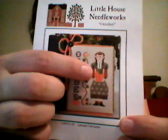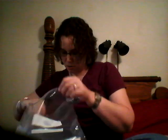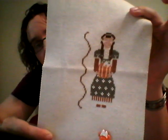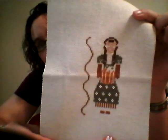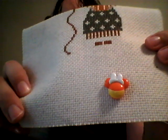So here is my October calendar girl by Little House Needleworks. So there she is. And yeah, I only had half of this sleeve done when I started, so I got a lot done on her. This is 14 count oatmeal Aida. See, I got a lot done on her. I'm honestly just down to the fiddly bits and the word October. So not too much more on her, and she will be a finish. And I have my mini Minnie Mouse candy corn needle minder from Nifty Needle Nannies.